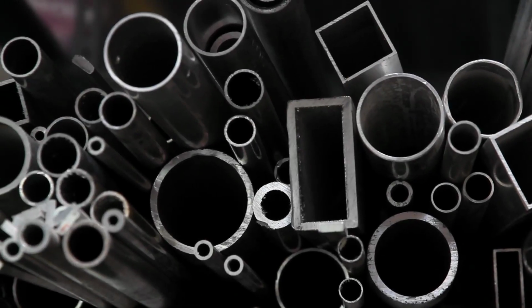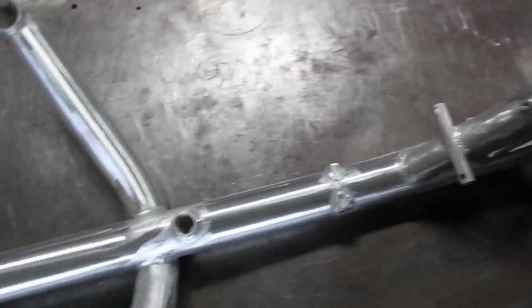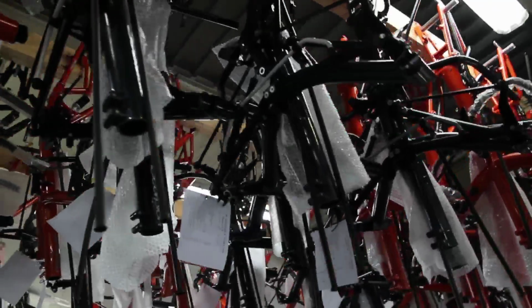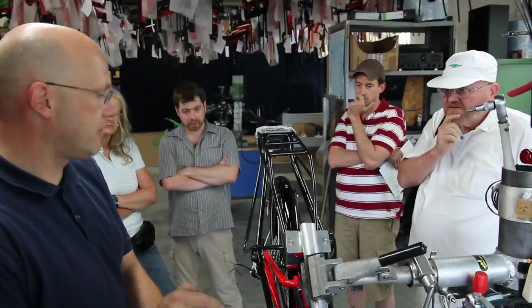We showed our prototype workshop, where the ideas and designs are turned into reality. One could visit the frame pre-assembly workshop, where ordered bikes hang from the ceiling. Here, the recumbent bikes and trikes are prepared before they are assembled by our engineers.